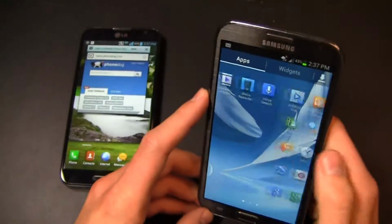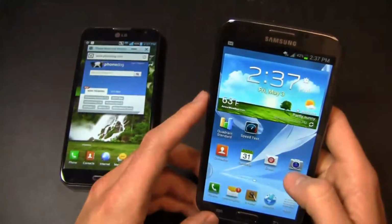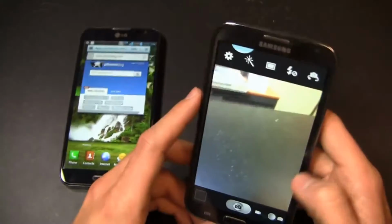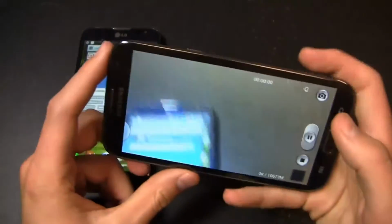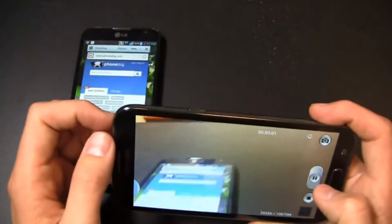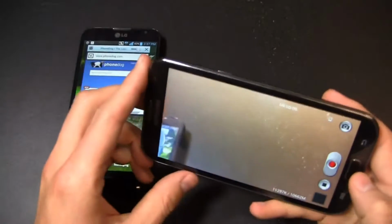Some of the video goodies still appear over here. We'll go to Video Player and see if we've got a sample. Do not have a sample at the moment, but what you can do, and I'll show you, we'll shoot a video. Take a look at the camera, and we'll move it around. I just want to get a video rolling here. Test, test, test. 1, 2, Galaxy Note 2, Optimus G Pro.